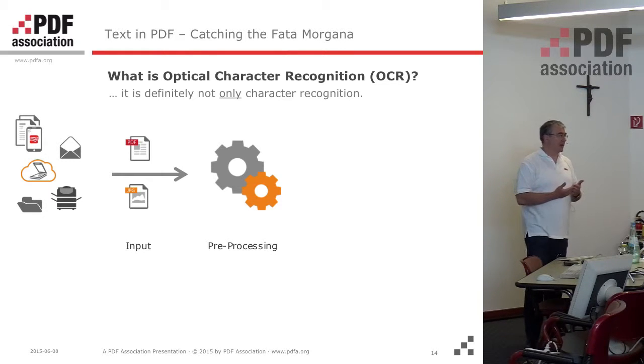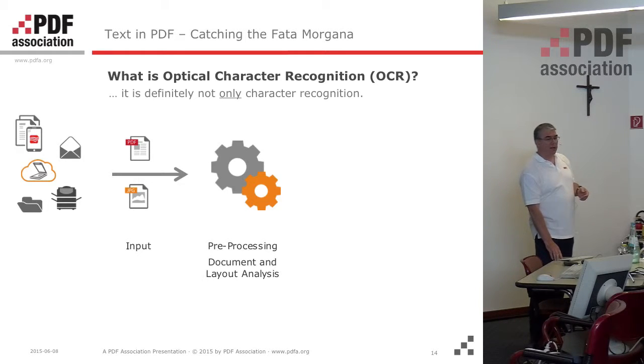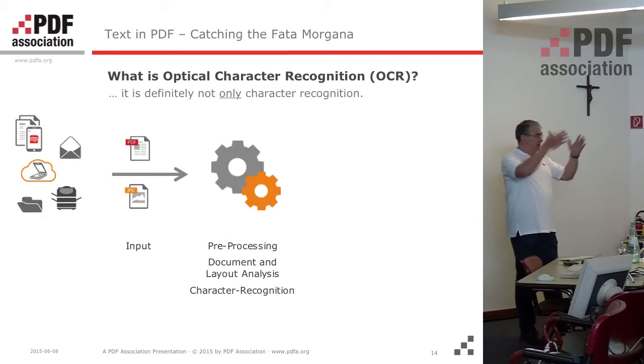Pre-processing means, if you have a scanned image, it can be skewed. If you have put a book on a scanner or an MFP, you might cut it in half so that you have two separate pages, then you can deskew the pages. You can remove the noise from scanning, the dirt from the scanner, from the documents. Then you clean it, and then you start doing some more, because then you have just pixels, and then you have to apply intelligence to analyze the layout.